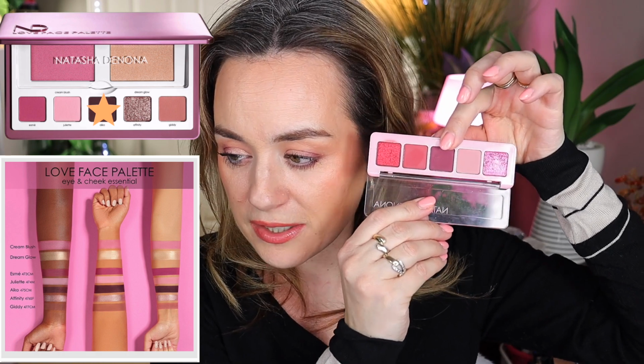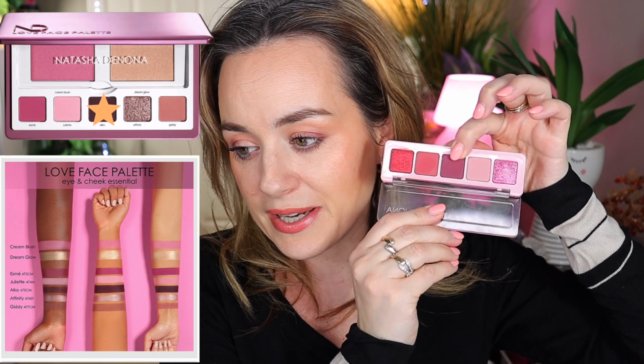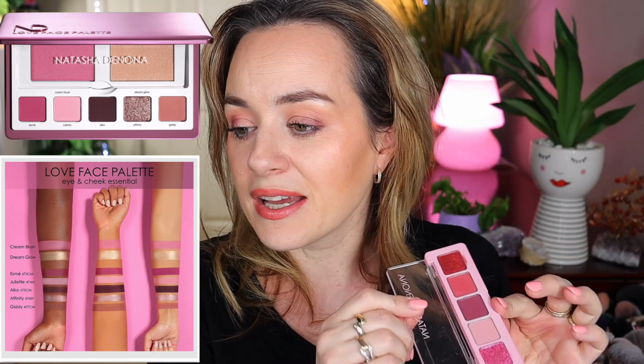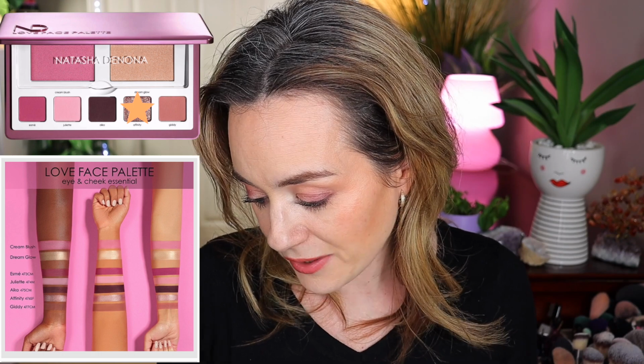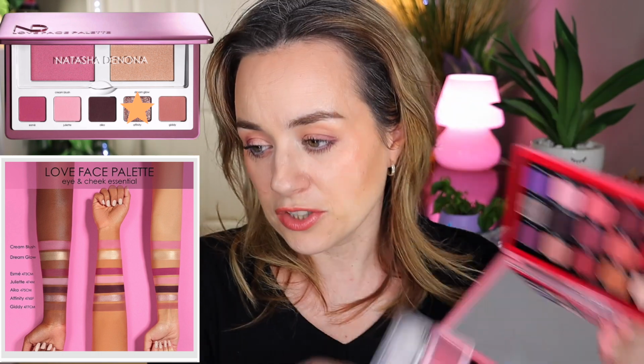It's hard to tell. It looks like a very dark plum shade, so maybe that's the most similar one that I see. This is from the Mini Crush palette. And then we have the Affinity, which is that nice sparkling shade. Now that one, I don't see it in any of this palette, so maybe that is a new one. And then we have the Giddy.